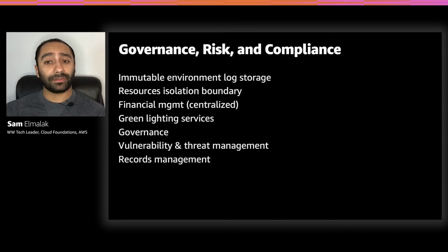Immutable environment log storage. As you think through your environment, what happens? What are people doing? Being able to have the set of logs and things around them in a place that's secure, that is unchangeable, and available for auditing purposes down the line. Whether that's through a regulator or because you want to know what happened and when it happened. From a resource isolation boundary, you've got a set of resources. We want to isolate them somewhere so they don't interfere with one another.